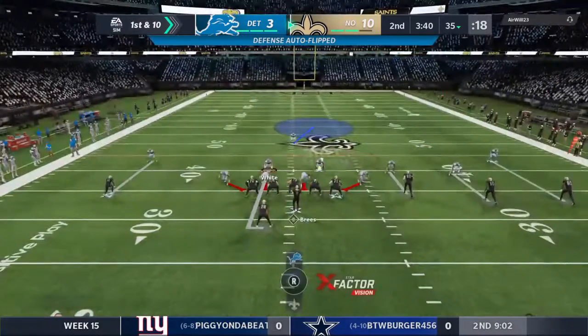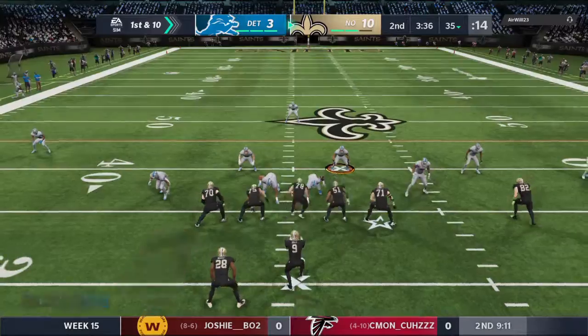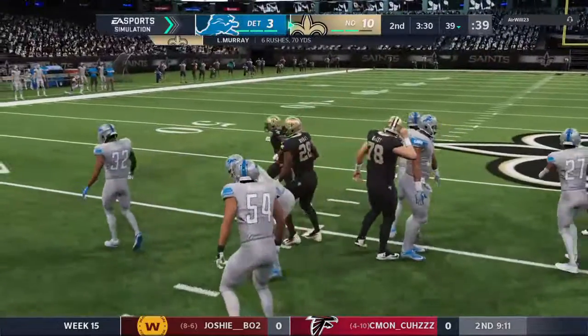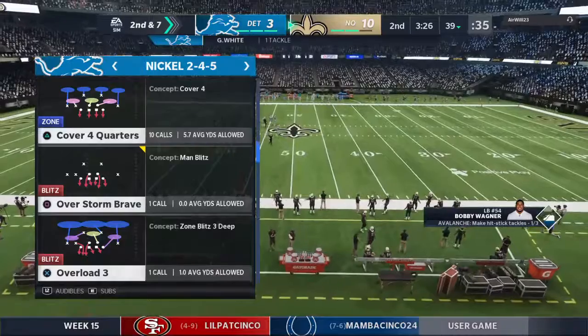Ball up to the 35 now as they come up on 1st and 10. A shotgun handoff. This is Murray now. Looking for an opening, not much there. He'll get it to the 39. He's brought a gain of 3, 2nd down.